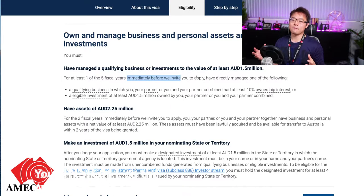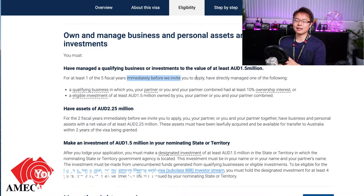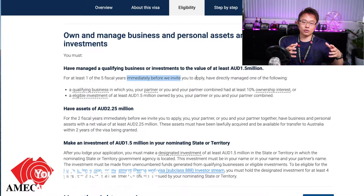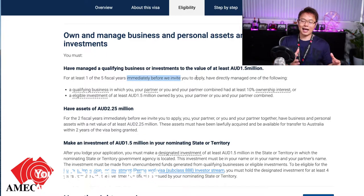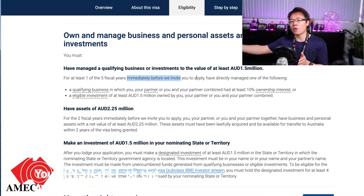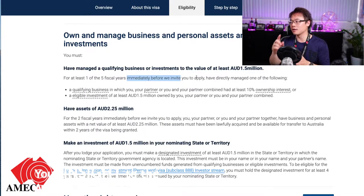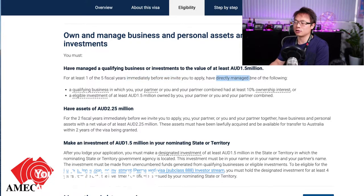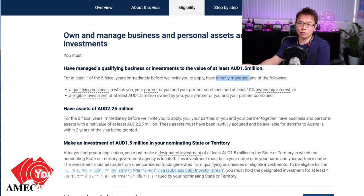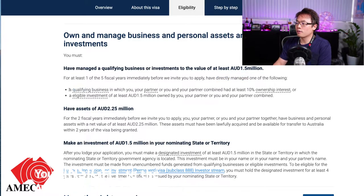So that means once you've been invited, the key point here is that you cannot take the year during which you have already lodged the visa and are waiting to be processed. It has to be the year before you have applied or you have been invited. Okay, that's the key here. Now, you also need to prove that you are directly managing either a qualified business or eligible investments. So there's a choice of either one.